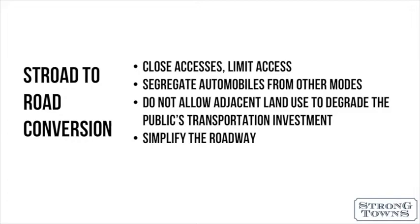Lining the road with frontage roads, accesses, and development may provide a short-term boom to the local economy, but degrades the value of the road substantially and is horrific for highway maintenance budgets. Moving from a Stroad to road, we need to simplify the roadway. A good functioning road serves as a high-speed connection between two places. We need to do everything we can to build high-performing roads.